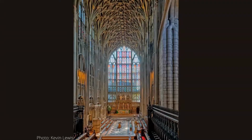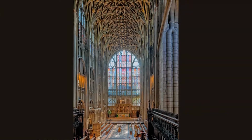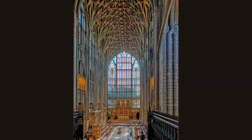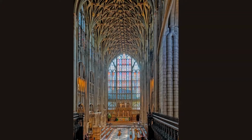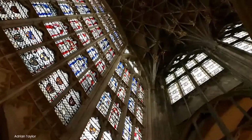The first of these concerns the Great East Window, which, when it was installed in 1350, was the largest medieval stained glass window in the world. It's the size of a tennis court, and it contains thousands and thousands of pieces of medieval stained glass.